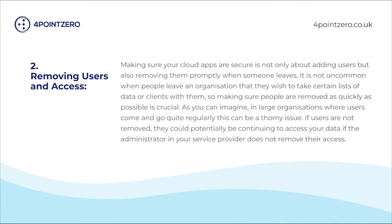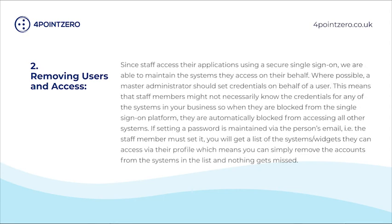As you can imagine, in large organizations where users come and go quite regularly, this can be a thorny issue. If users aren't removed, they could potentially be continuing to access your data if the administrator in your service provider does not remove their access. Since staff access their applications using a secure single sign-on, we're able to maintain the systems they access on their behalf. Where possible, a master administrator should set credentials on behalf of a user.